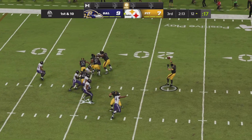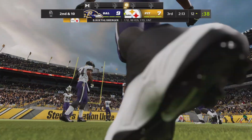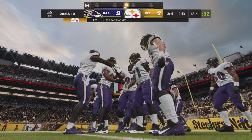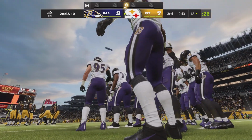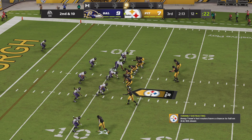Here's Roethlisberger to throw. Incomplete. I think he's a little trigger happy right there, and it turned into an ill-advised throw into their zone. Well, we know he has confidence. He'll throw it any place, anytime, anywhere. That time it fell incomplete. Third quarter of a 2-point game, a good one so far.